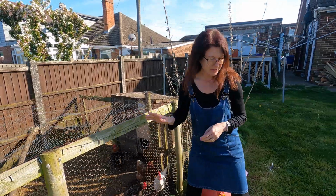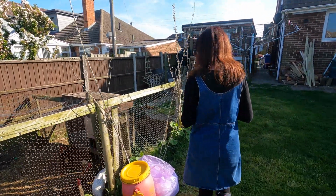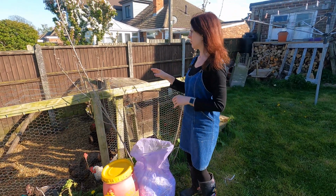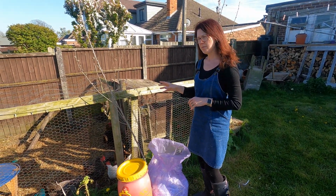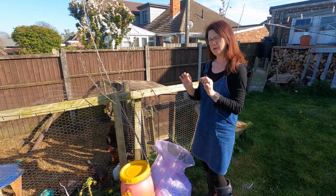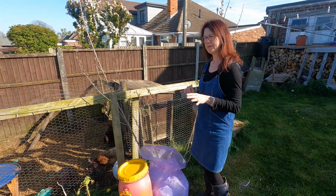So as we come round, I'll show you where they lay their eggs. Now you can put straw in their nest boxes, but you will go through quite a lot of straw, and some people say that it can harbour bugs and things if you put it in the nest box.